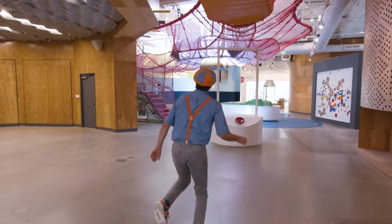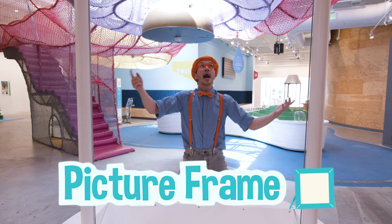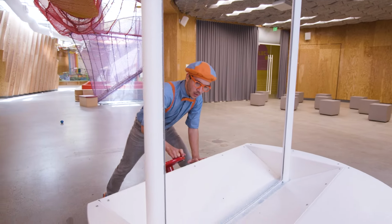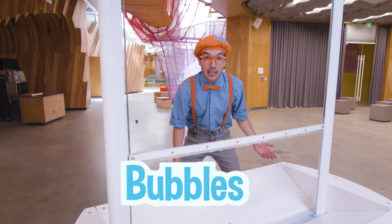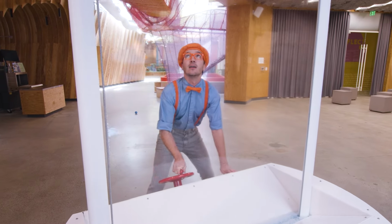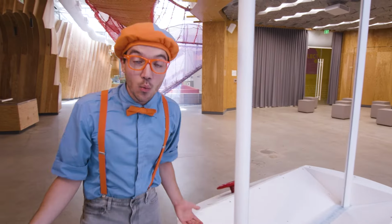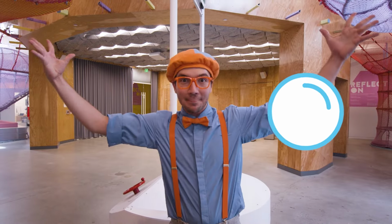Hey, and look at this. It looks kind of like a really big picture frame. Yeah, it's a big square. And it has some pulleys and a steering wheel. When I move this steering wheel, whoa, it moves up and it makes bubbles. Let's see if we can make the biggest bubble with this giant bubble blower. Was an amazing bubble, but it popped because that's what bubbles do. They get really big and then they pop.